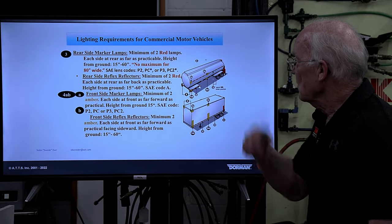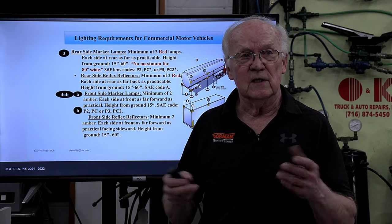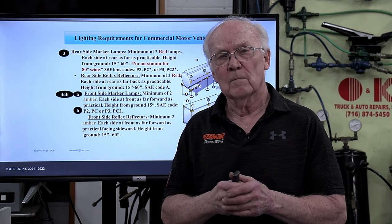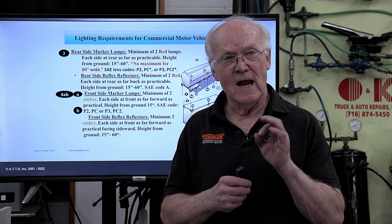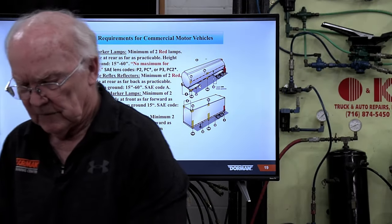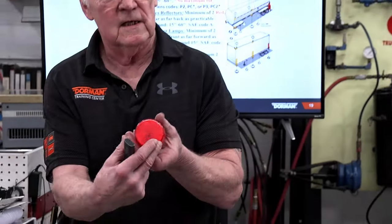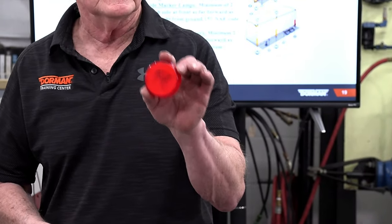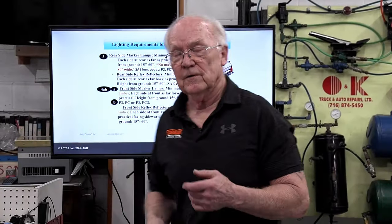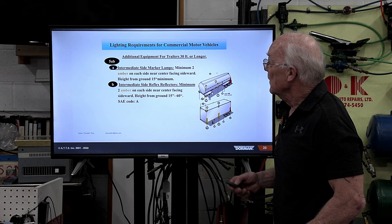I just real fast covered my SAE code A. The other thing is you might look at a light over there and think, gee, aren't I supposed to have a reflector over here? Well, yes, you are. But if your light says A on it, okay, like SAE P1PC, this one doesn't say A on it, but if I see an A on it, this light will definitely be a combination light, as it'll act as a light and also as a reflector. So again, hopefully you walk away with some stuff you might not have realized before, okay?